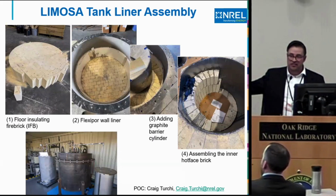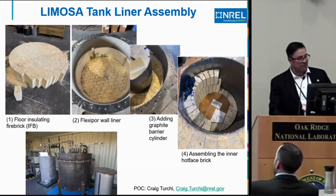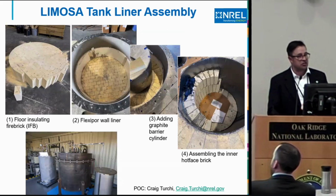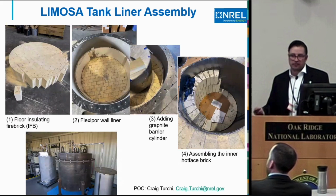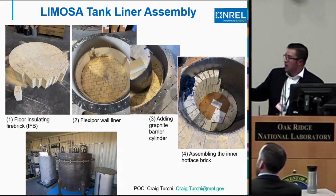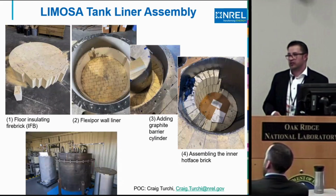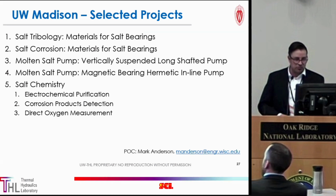Plus now you can use stainless steels on the outside of your tank walls, because by the time the salt gets to it, it's at a low enough temperature that you're not really getting into a lot of corrosion challenges. So we've been testing at NREL a large Lamosa tank with interline and actually been getting really good results. Again, those will be published soon.